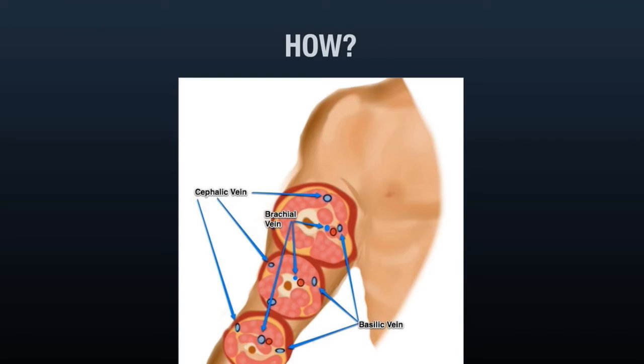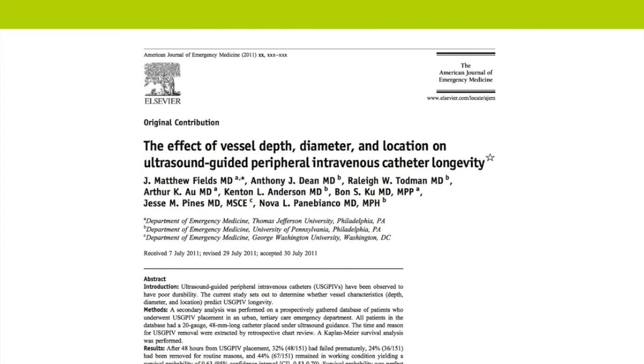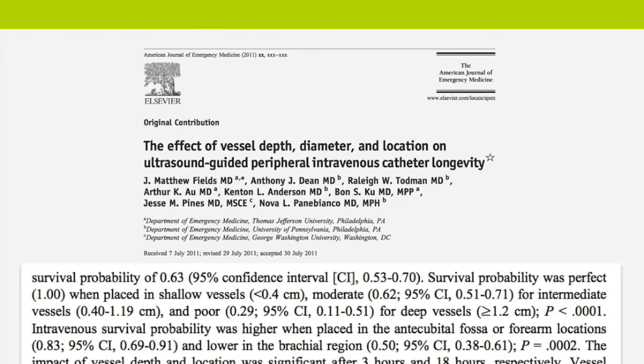You have to know a little bit of the anatomy at first to be able to do this successfully. These are a few of the common veins, the most likely targets. It does matter where you go, the size of the vessel, diameter, location. This has been studied and we've got some data on it. We know that the more shallow the vein and the bigger the vein, the better success you're going to have. That makes sense. We also know from this study that the more distal you're able to place an IV on the arm, the longer it lasts.